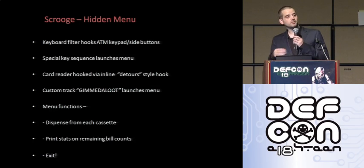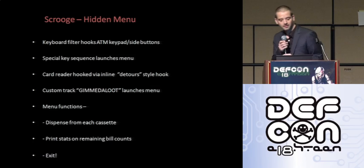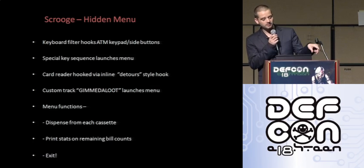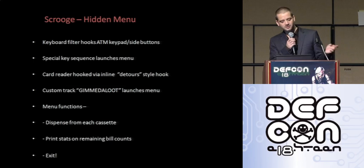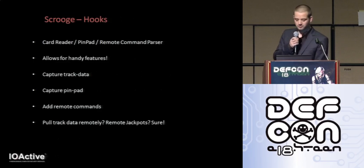The card reader is hooked via an inline detour style patch, so essentially where you patch in a branch instruction to a piece of code you'd like to intercept. The branch jumps, your code executes, and then returns to the original function. Now with the hook in place, there's a check on the read buffer anytime a card is entered, and if the second track matches gimme the loot, it will bring up the menu as well. So the menu functions are fairly standard for what you'd expect. You can dispense from each cassette, print out stats, which includes remaining bill count, and of course exit.